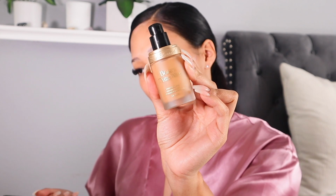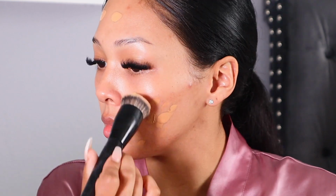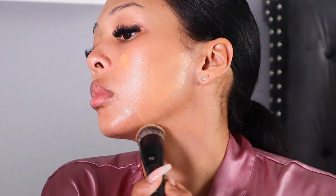To start off this makeup look, I'm going to use Too Faced Born This Way foundation in the color Sand. I love how this lays on my skin. It's also very full coverage, but I just like to use a little bit of this to cover up all the dark spots and even up my skin tone. It actually lasts a long time too. I've been using this for so long and it always makes my skin look so good.